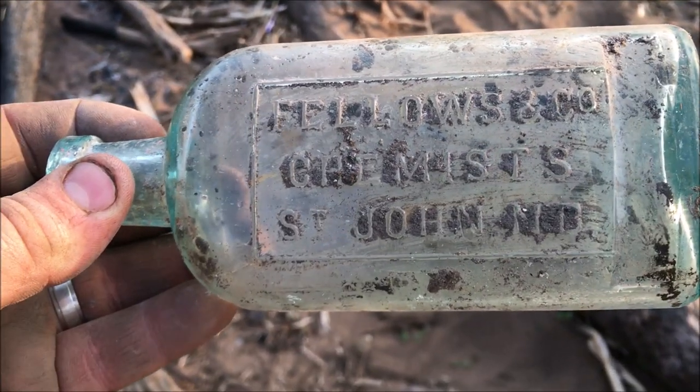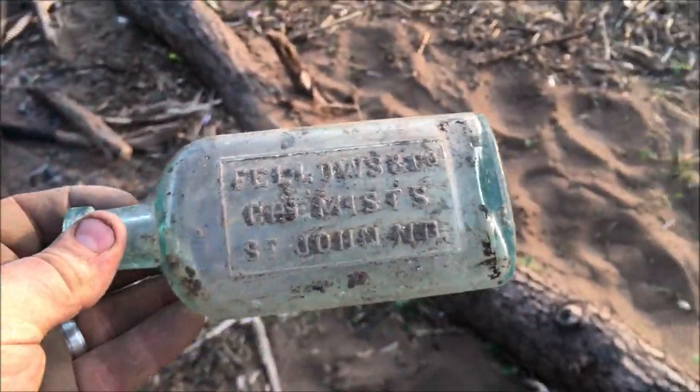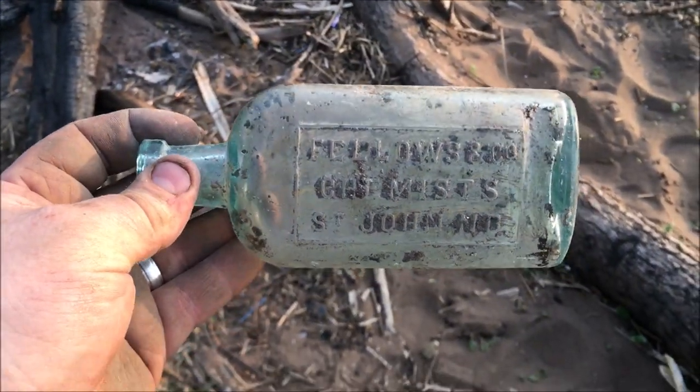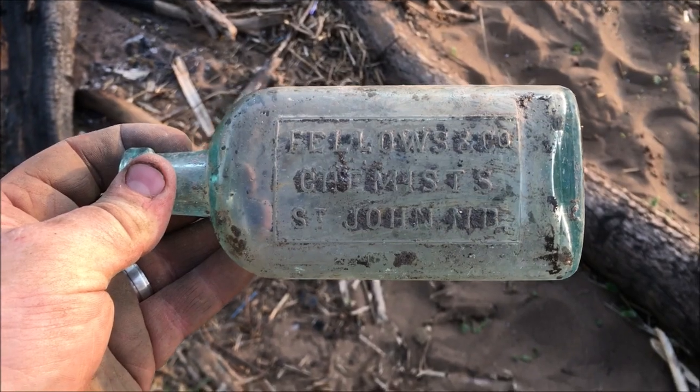Well, the next bottle out of there is a Fellows & Co. Chemist, St. John's, MB. We have dug a lot of these out over the last couple of weeks, but yeah, here you go. Another Fellows Chemist. Quite a common bottle as well, you see quite a lot of them through in Edinburgh and the tips there.